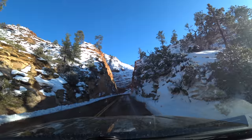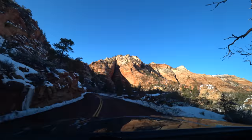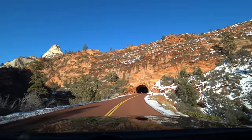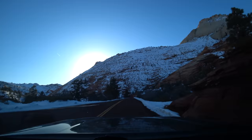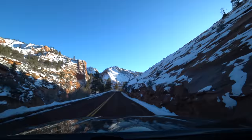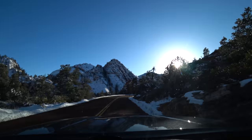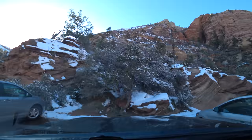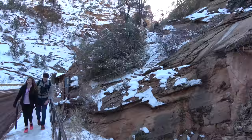Darn it, I missed the parking lot. Now I'm gonna have to turn around somewhere. This seems like a good spot to make a U-turn. Here we are. Well, yeah, it's cold. Let's go for a little hike here.